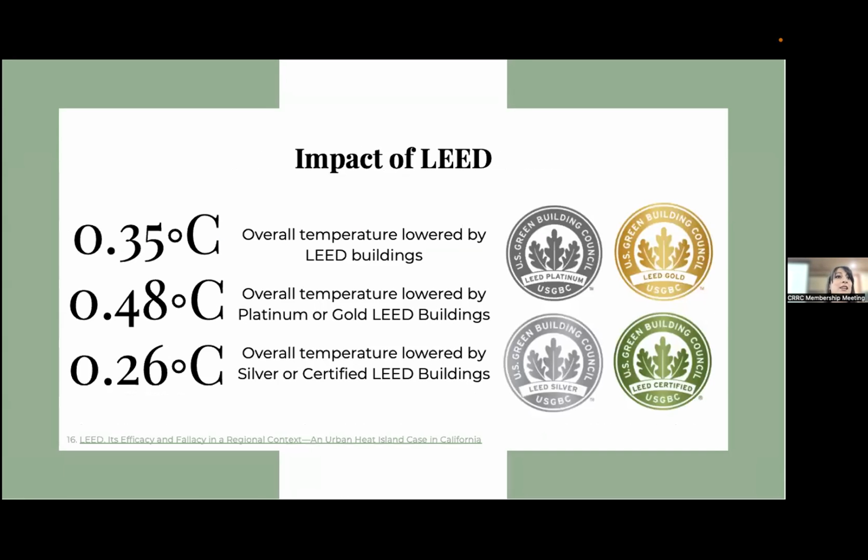So let's look at the impacts of LEED. A study published in MDPI journals found, using GIS and spatial regression models, that constructing LEED certified buildings in a 30-meter area could lower the temperatures in the surrounding environment by 0.35 degrees Celsius. A LEED Gold or LEED Platinum certified building could lower that temperature by up to 0.48 degrees Celsius, while a Silver or Certified status could lower the temperature by 0.26 degrees Celsius.